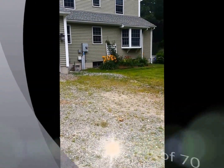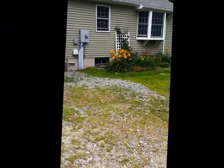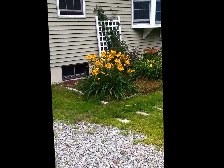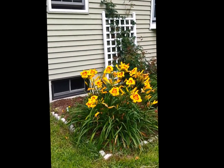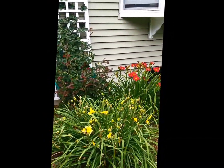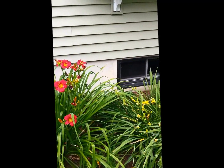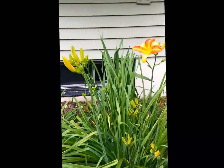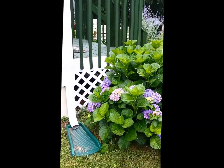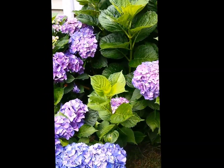I'm recording the outside of my property. This is my side lily garden. There's also a couple of rose bushes. Just beautiful this time of year. Different colors. This is a beautiful hydrangea that's really showing a display this year. The colors are just gorgeous.